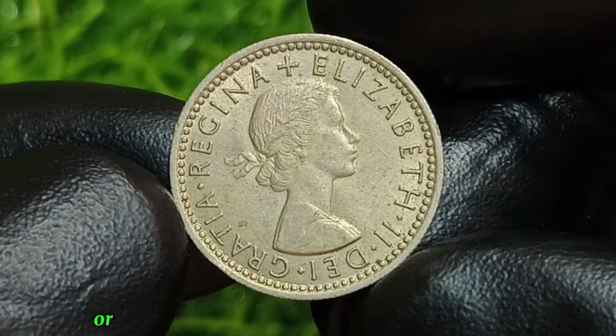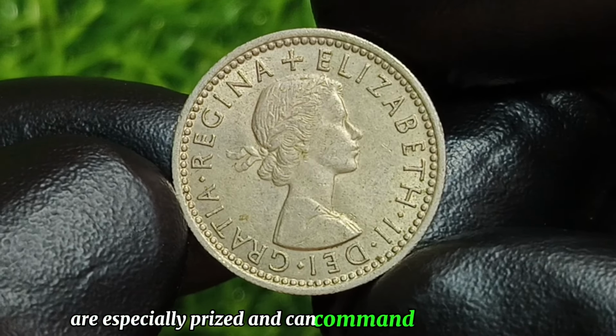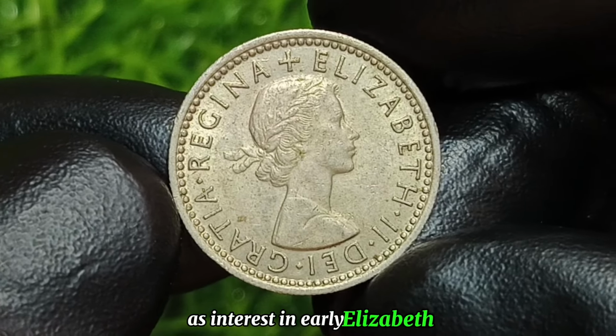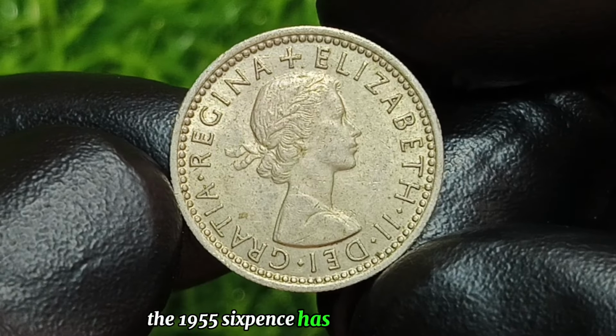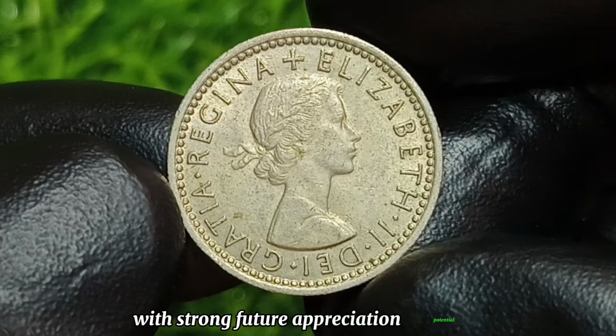Rare varieties or coins with exceptional toning or mint brilliance are especially prized and can command premium prices among international collectors. As interest in early Elizabeth II coinage continues to rise, the 1955 sixpence has positioned itself as one of the standout pieces of the era with strong future appreciation potential.